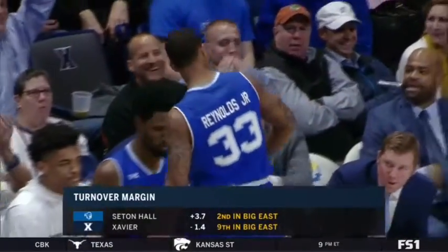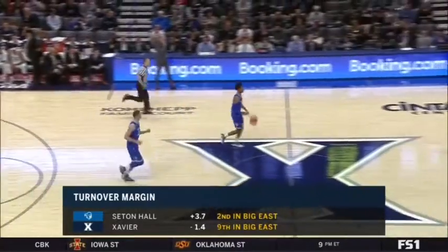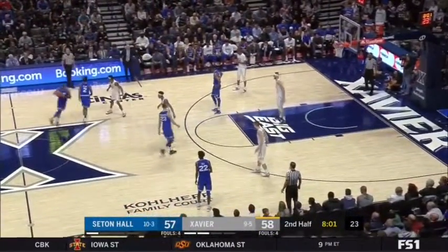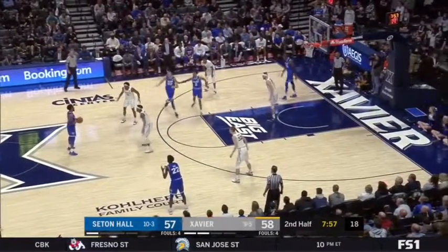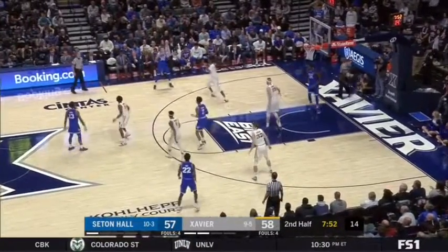And look at this, the turnover margin on the season, minus 1.4, 9th out of 10 teams in the Big East. And Seton Hall has made this comeback without Quincy McKnight, their starting point guard who picked up his 4th foul a minute into the second half.